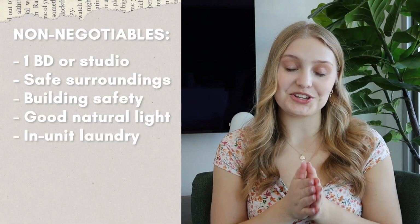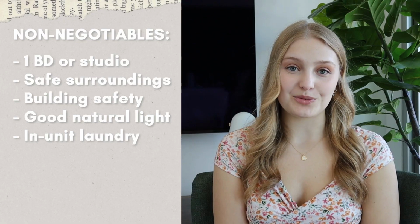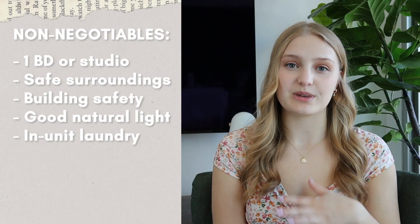I was also looking for in-unit laundry. This was a really big thing for me. Both of my college apartments had in-unit washer and dryers, and it just makes such a big difference.